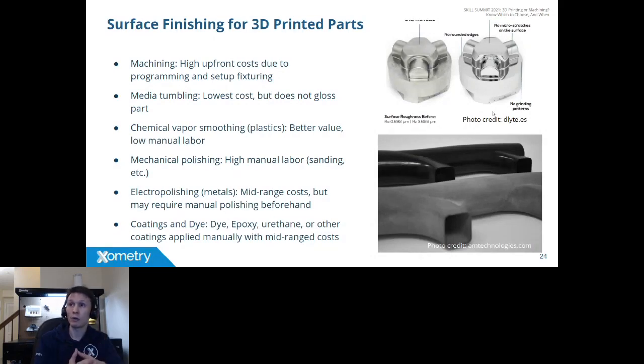And on a lot of our parts, you can add coatings, epoxy, sealants, dyes to enhance the properties. But again, you are going to that range of, am I adding a manual overhead rate against these parts?